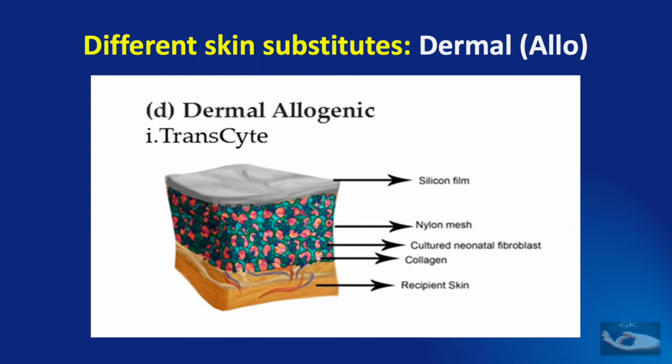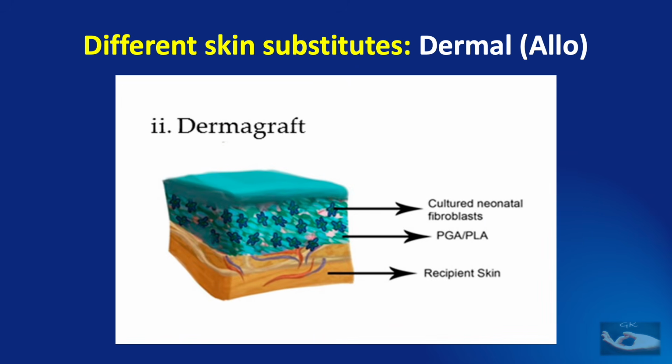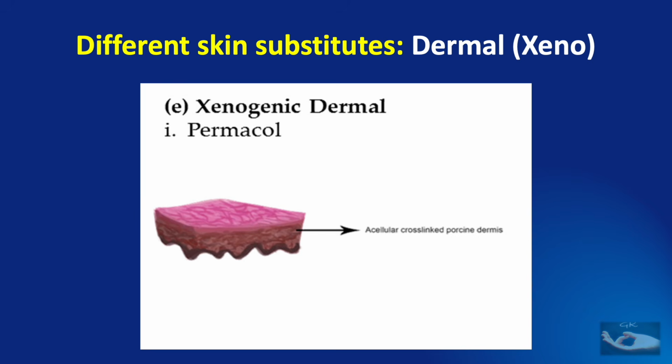After the dermal autologous skin substitute, we have the dermal allogenic skin substitute, the TransCyte, again which has a silicone film covering it and a nylon mesh containing cultured neonatal fibroblasts along with collagen, which are placed over the recipient skin, and the Dermagraft, which consists of cultured neonatal fibroblasts placed in a polyglycolic acid scaffold. The example of the xenogenic dermal skin substitute, Permacol, consists of acellular cross-linked porcine dermis.